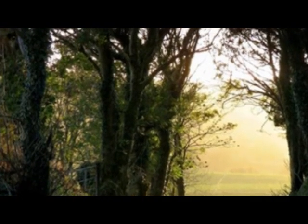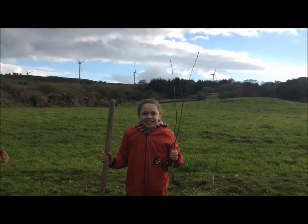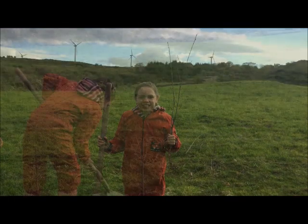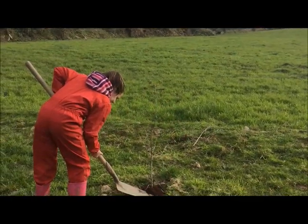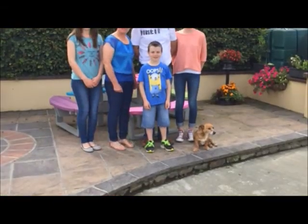Tree planting reduces carbon emissions. Here is my daughter Sinead planting trees supplied by Carberry. These are some of the sustainable practices that we as a family use to run our farm.